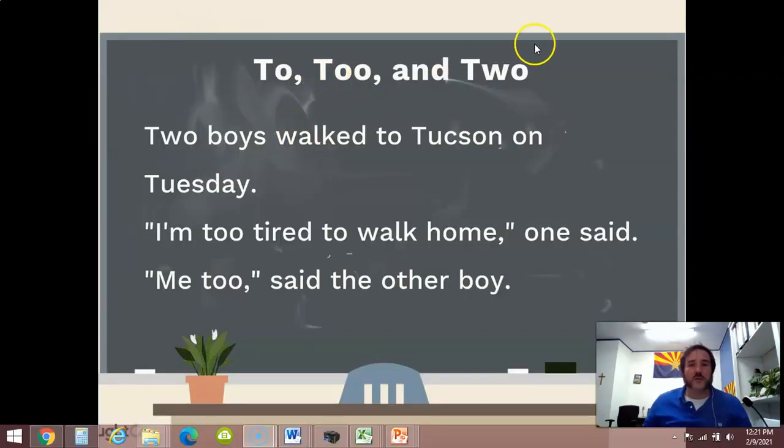So here's two, to, and too. Notice all the different twos you're going to hear, and they purposely did these sentences. Look, listen. Two boys walked to Tucson on Tuesday. Come on, how many twos do we have there? We're going to differentiate the ones here soon, okay? Just want to see how they're used in a sentence. By the way, these are all used correctly in sentences. I'm too tired to walk home, one said. Me too, said the other boy.